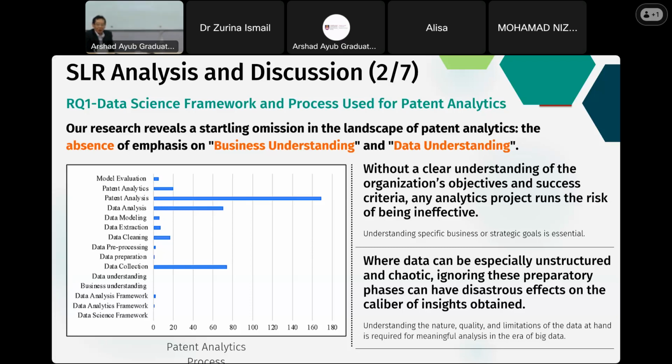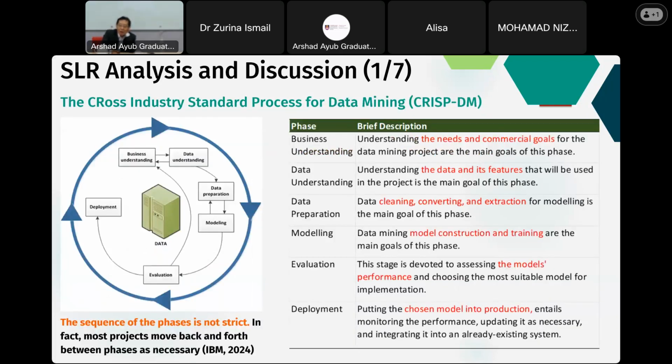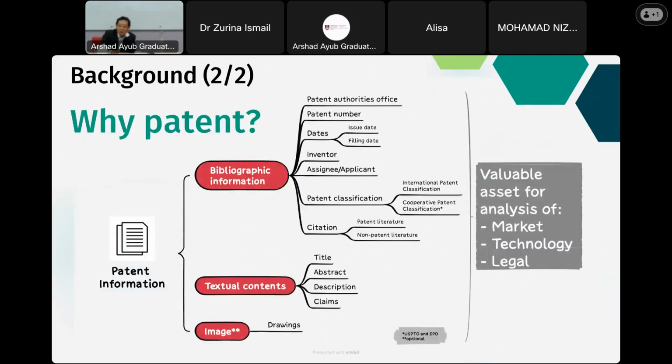So what we are really worried about is that not so many papers seriously discuss the data understanding phase, understanding data and its features. Of course, on the surface, patent is consisted of all this information. But the structure of the detailed data, especially the text data, is completely different depending on the database.